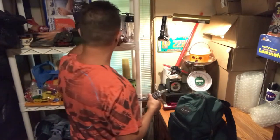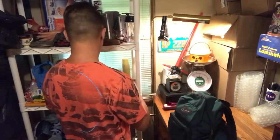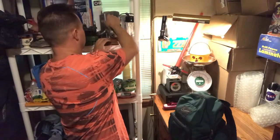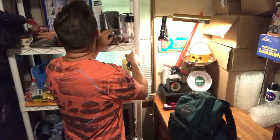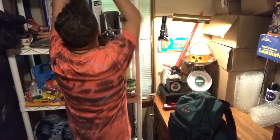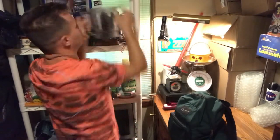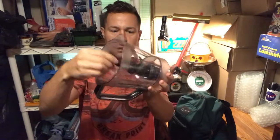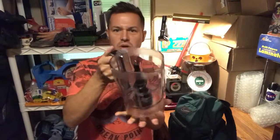And if you do that over and over again, you get to find stuff and get stuff and sell stuff that you want. Like this piece right here. Now this is for a ninja. It has a sharp blade. This may weigh 2 pounds, so you pay $2 for it, but it's a $35 blender top.